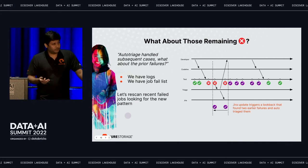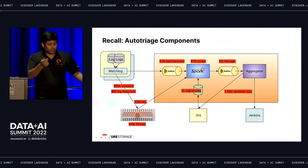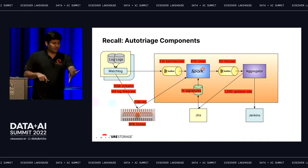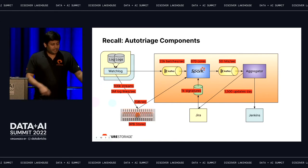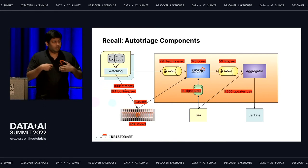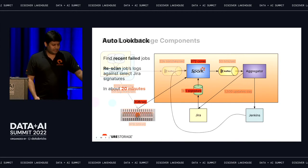We know which jobs failed. We can reach out to Jenkins. We can reach out to the FlashBlade. Let's rescan them, since we know which jobs failed. So just run it again. This is a recall slide for the architecture of this entire thing. We repurpose this for some look back. That's what we call auto look back, which basically looks something like this.